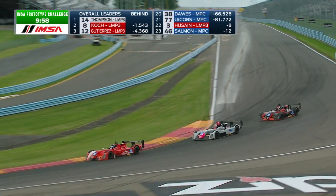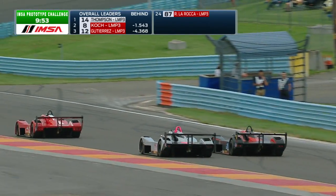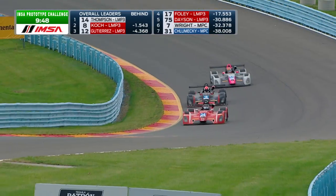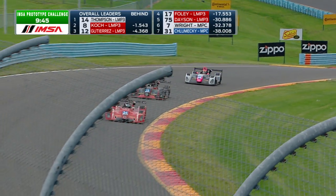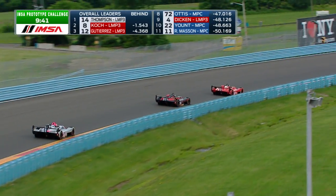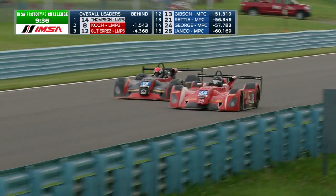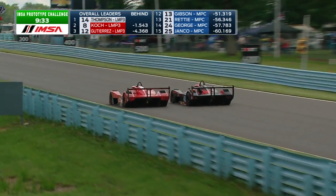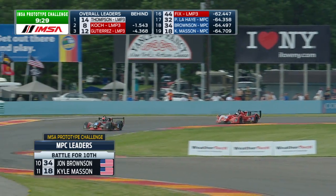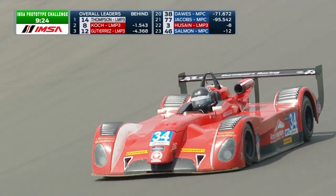Right now, Kyle Masson is dealing with something he hasn't had to yet this year. It's not back marker traffic, it's fighting for position. So right now, he came up upon the battle between Paul LaHaye and John Brownson, and then actually had to slow down because Paul LaHaye was braking much earlier for turn 1 than Masson wanted to. Yeah, I mean, he's significantly quicker than anybody else in the MPC classes. Kyle Masson up to the 18th position overall now, and that'll be... Make that 17th. Make that 17th, okay, fine. As he gets ahead of John Brownson then, does he?